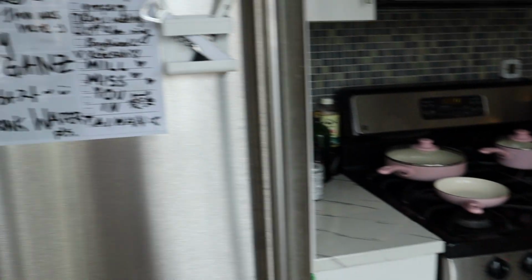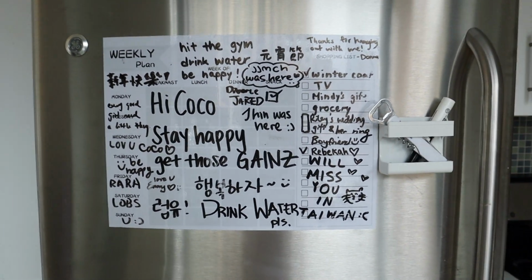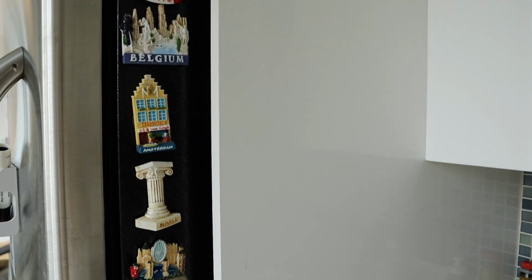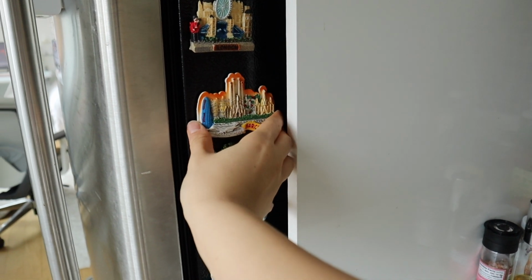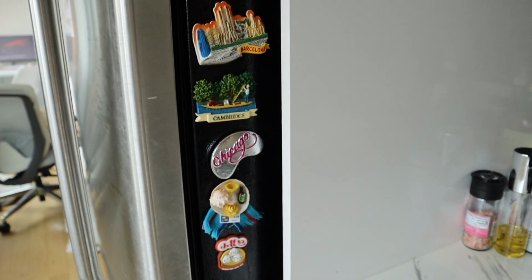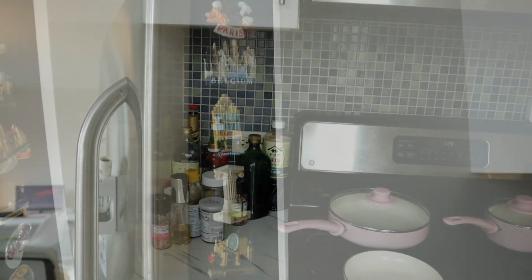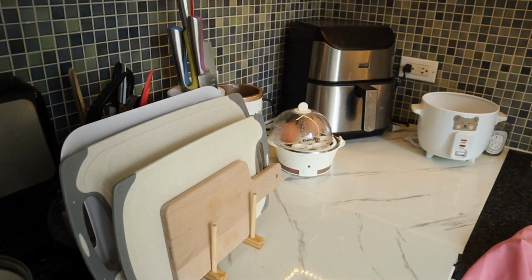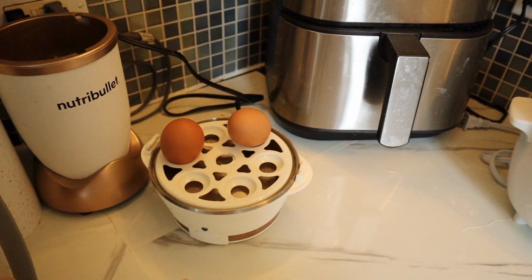On my fridge, I have this weekly plan that just ended up being filled with messages from my friends who visit my apartment. And on the side of my fridge, I have my magnet collection, which is every single city I've visited in this world, and I'm still collecting. The kitchen area is pretty standard, but I want to flex my egg boiler. I was so excited to receive this as a Christmas gift.